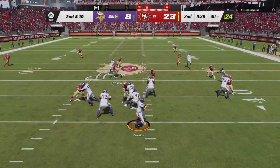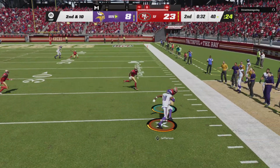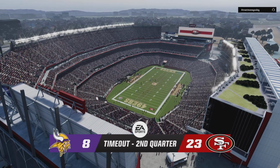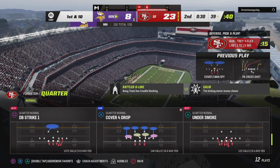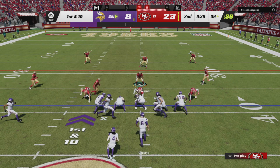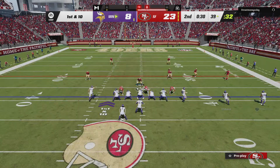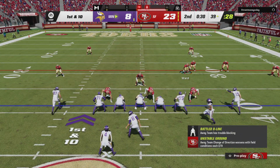Off the play fake, Cousins. Open man, he's got Jefferson across the formation. And this will move the chains again, as the tackle's going to be made at the 49ers 39. So from the 39, they'll come up on a 1st and 10. They'll bring a receiver in motion left.